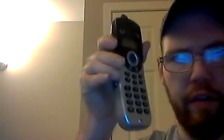But here's the phone itself, cordless. And the charger dock. And it looks like this when you charge it. Good phone.